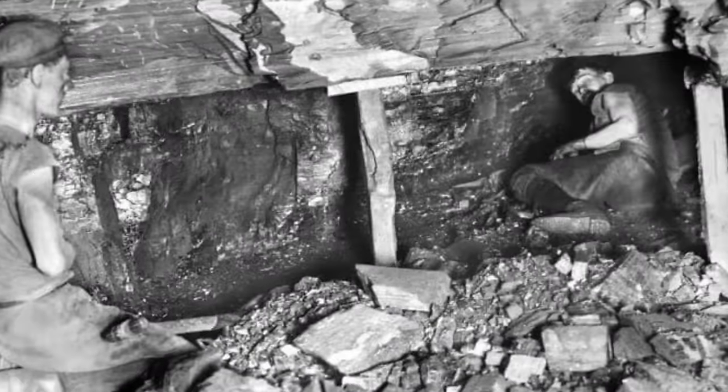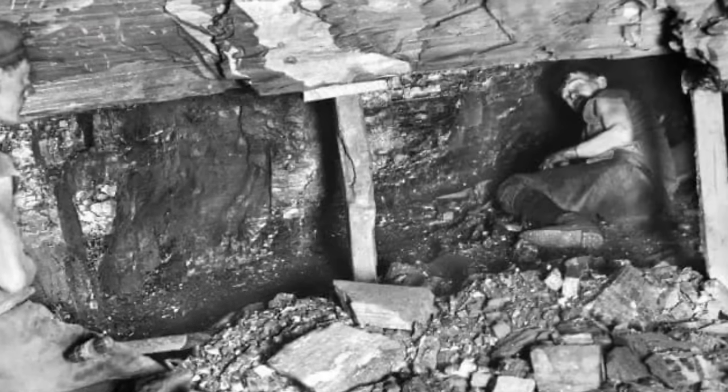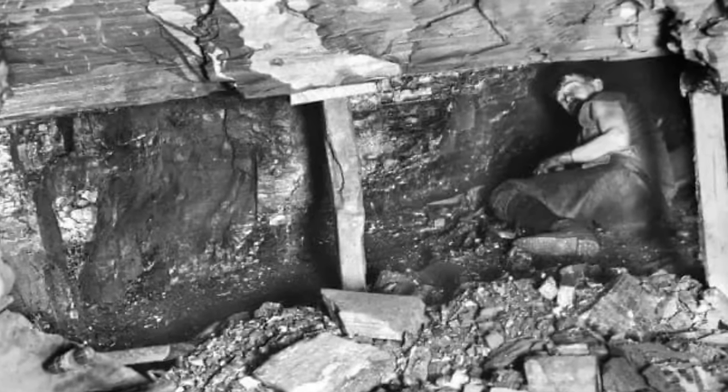And they worked in some dangerous conditions. But they had no choice. They wanted to keep their job. But this is the worst thing that they always feared in the mine. An explosion.